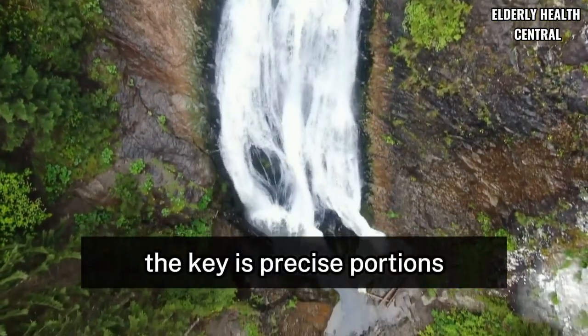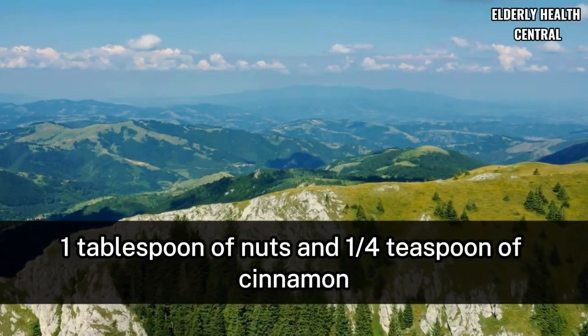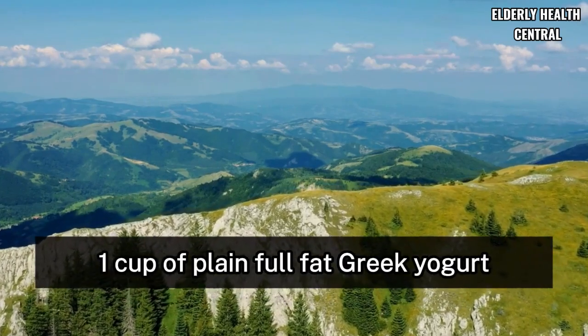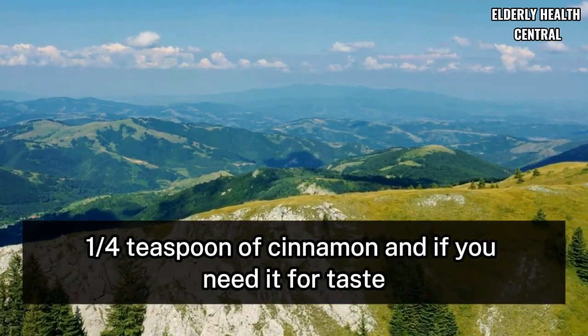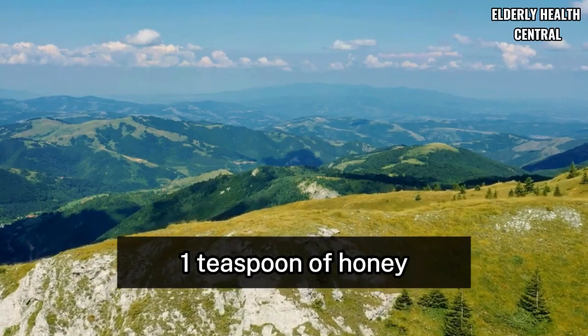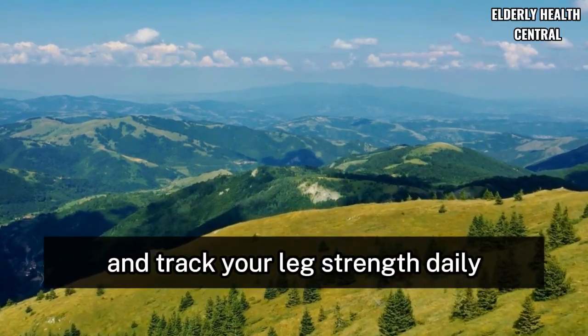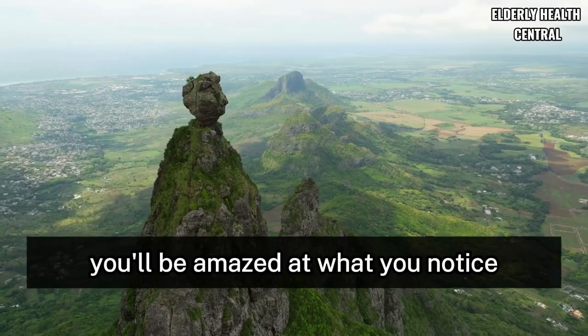The key is precise portions: 1 tablespoon of nuts and a 1/4 teaspoon of cinnamon. Here's your complete power formula: 1 cup of plain, full-fat Greek yogurt, 1 tablespoon of chopped walnuts or almonds, 1/4 teaspoon of cinnamon, and if you need it for taste, 1 teaspoon of honey. Eat this every single morning for 1 week and track your leg strength daily. You'll be amazed at what you notice.